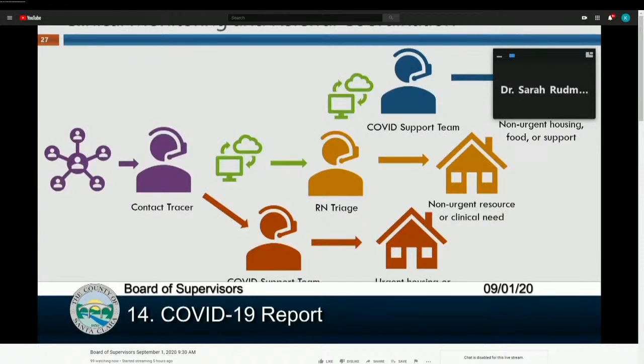Next slide, please. So President Chavez asked specifically to understand about the warm handoff that happens on the contact tracing side of our relationship with the Housing and Human Services Unit that picks up the ball on the other end and gets people to some of the wide range of county resources available for anyone who needs to isolate or quarantine. So what you see here is a map of several ways in which we attempt to get resources to people as quickly as possible based on the urgency of the need.